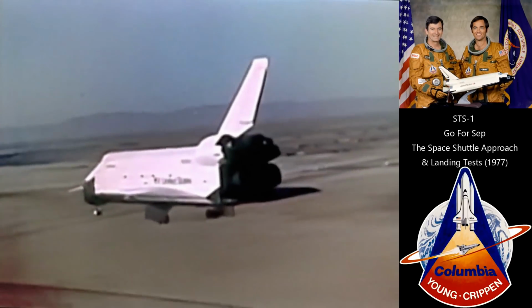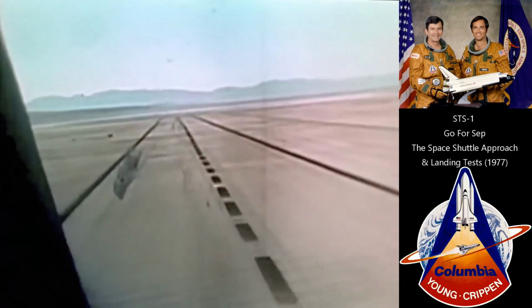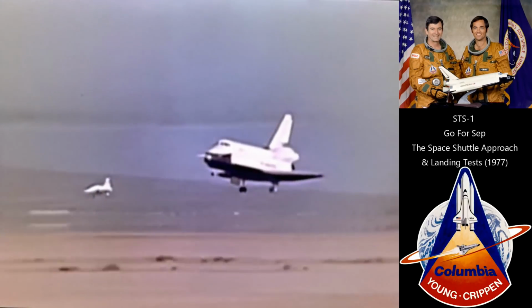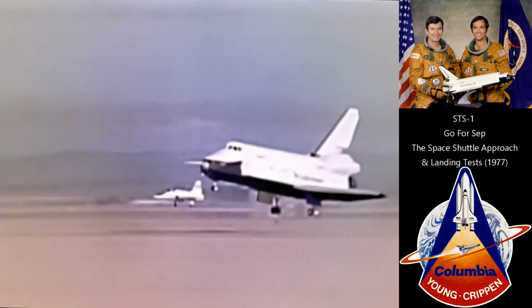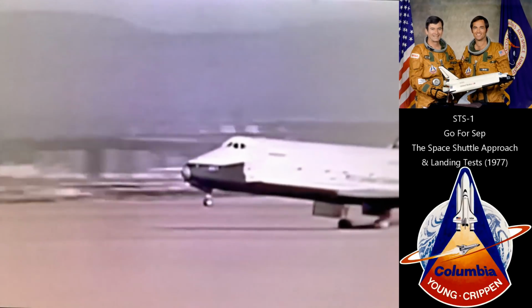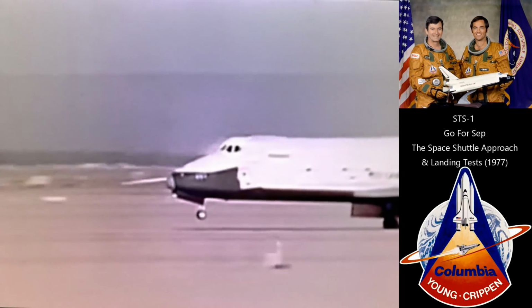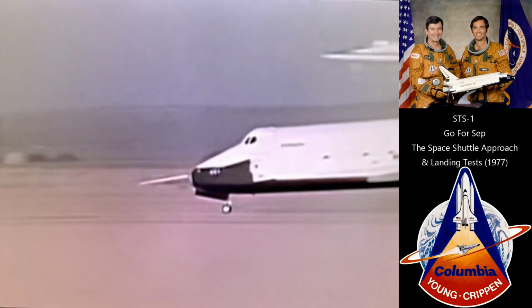Okay, 200 feet, Joe, 260 knots. Down. Good. 250 knots. 240 knots. 230 knots. 10 feet. 220 knots. 5 feet. 210 knots. 200 knots. 190 knots. Down. Speed brakes are tracking. Nose is coming down. 2 feet. 1 foot. Down. Brakes. Back up.